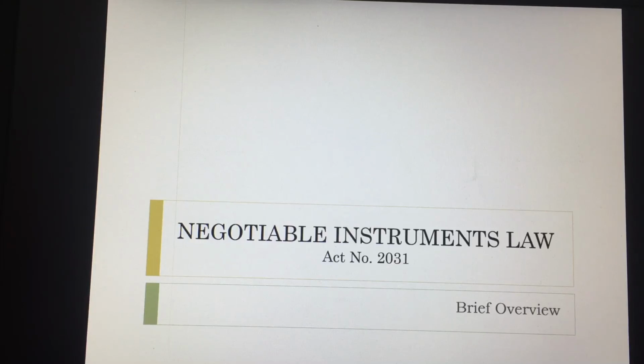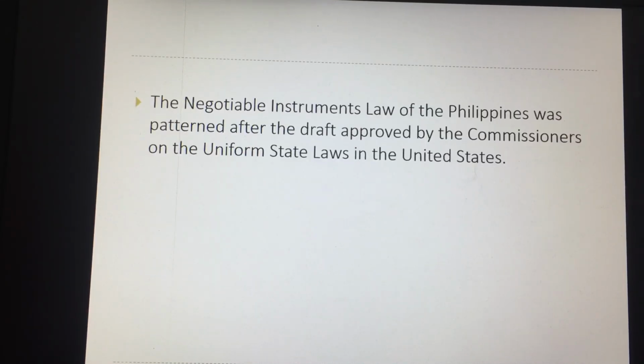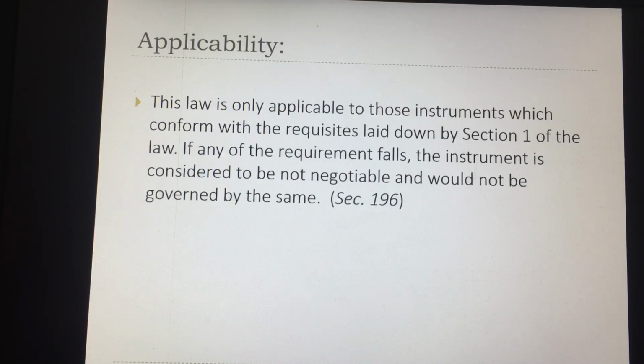Alright guys, so we will now start our discussion with the Negotiable Instruments Law, otherwise known as Act number 2031. Let's have a brief overview of the subject matter first. The Negotiable Instruments Law of the Philippines was patterned after the draft approved by the Commissioners on the Uniform State Laws in the United States.